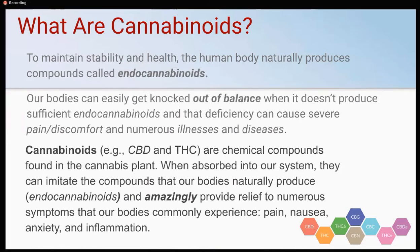Anandamide is also found in dark chocolate. It's found in beer hops. That's why when you eat dark chocolate, you feel a euphoria, you feel a bliss. That's why breastfed babies are so happy, right? Because their moms are exposing them to an endocannabinoid.